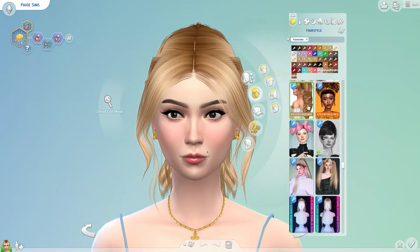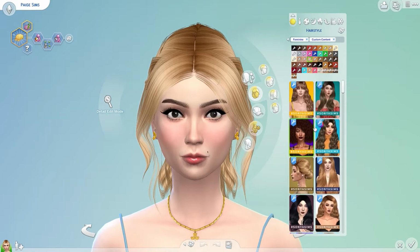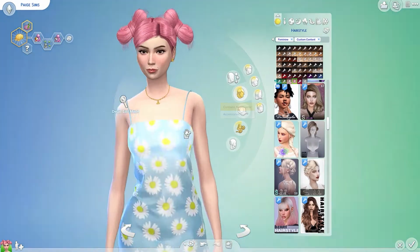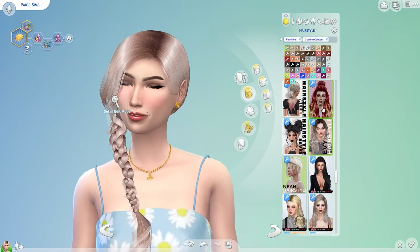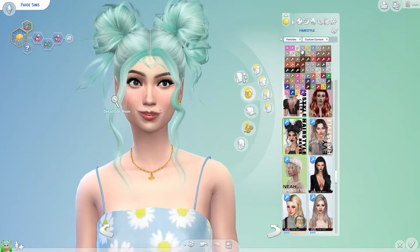Today we're going to be giving my Simself an e-girl makeover. If you're unfamiliar with the e-girl style, it's kind of come about in the last 2 or 3 years, and it's all about colored hair, very bold makeup with a lot of little cutesy details. Honestly, it's what I wanted to look like when I was a little girl. Just kind of like a fairy, but kind of punk.